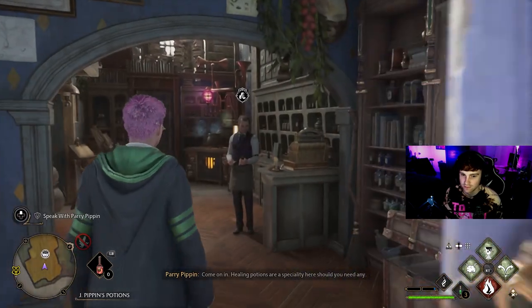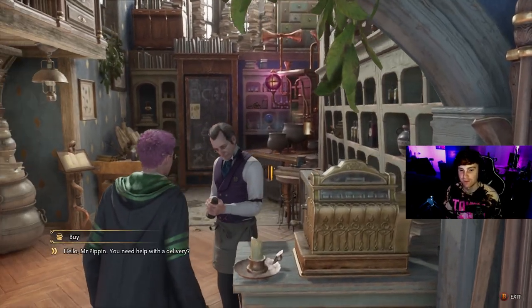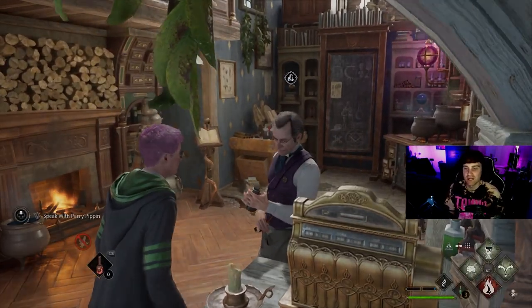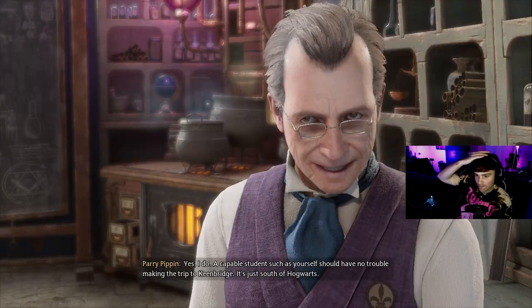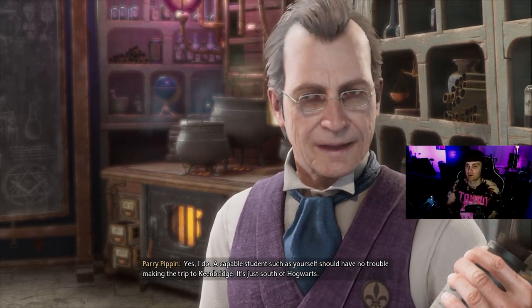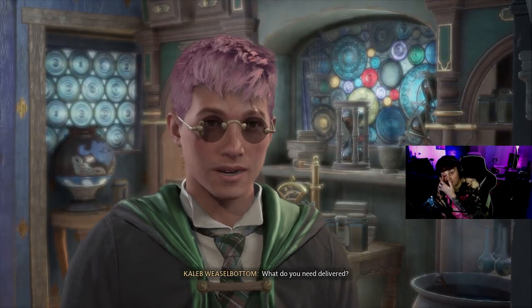Come on in. Healing potions are a specialty here, should you need any. All right, what's up, Pippin? You needed help with the delivery? Hello, Mr. Pippin. I might buy some things from you after. Need help with the delivery? Yes, I do. A capable student such as yourself should have no trouble making the trip to Cambridge. It's just south of Hogwarts. What do you need delivered?